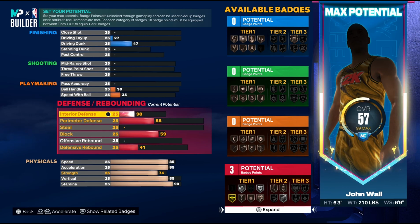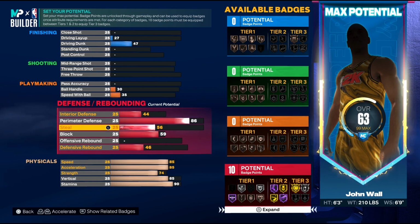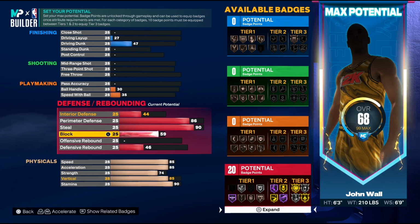So as I said, a little bit of interior defense, so we decided to go with a 44. And then when it came to the perimeter defense, you got to go with an 86, as well as a 90 when it comes to the steal. Now, the reason for this is that I wanted this build to be able to get gold interceptor because John Wall was one of the best two-way guards prior to the injury.